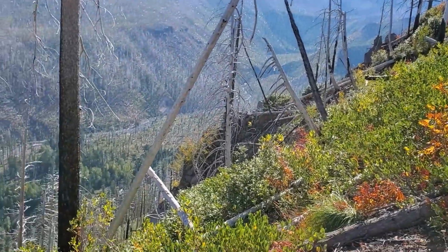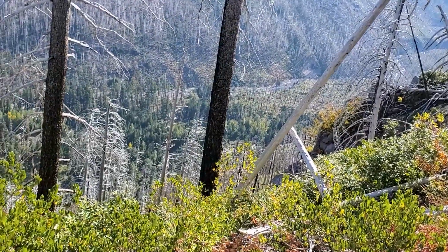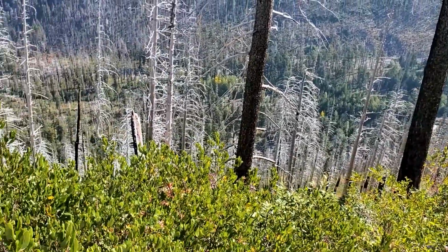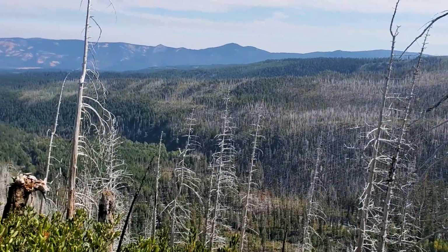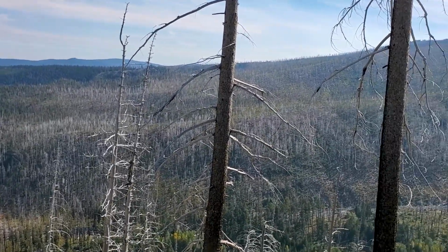Looking back down into the area where the Cove Branch and Elk Cove Creek come together. Standing up here on these cliffs. You see I'm back from the edgeways. A lot of country visible from up here. A lot of fire damage.